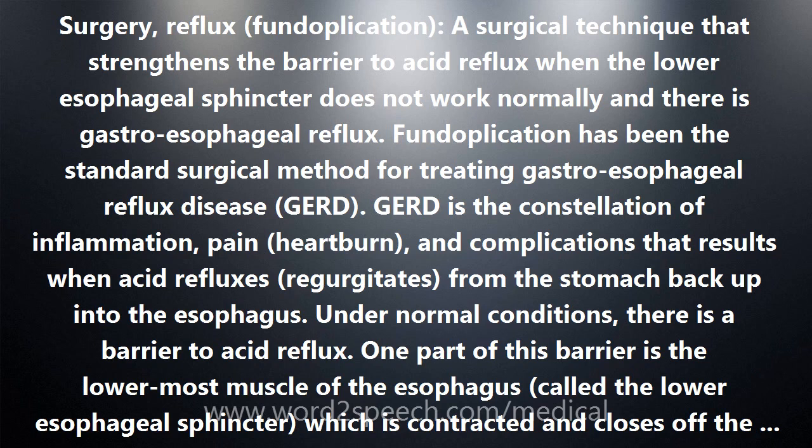During fundoplication, the part of the stomach closest to the esophagus is gathered, wrapped, and sutured around the lower end of the esophagus and the lower esophageal sphincter. This increases the pressure at the lower end of the esophagus, and thereby reduces acid reflux.